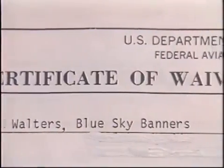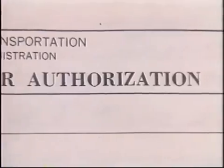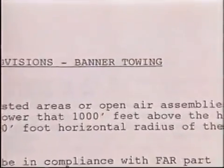In addition, you need to file for a certificate of waiver or authorization with the FAA. This document specifically identifies the areas you may operate within and any FARs that are waived to permit banner tow operations. Special provisions regarding banner towing are included in this document.